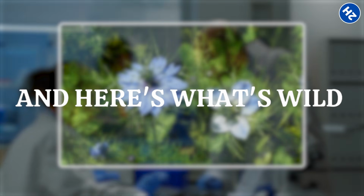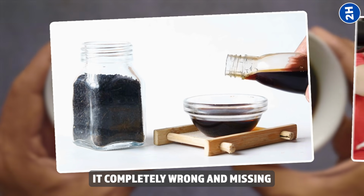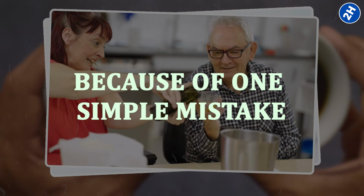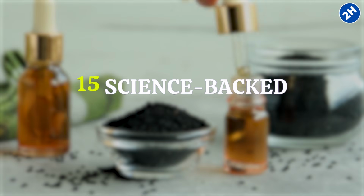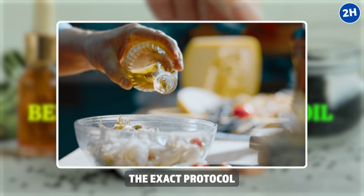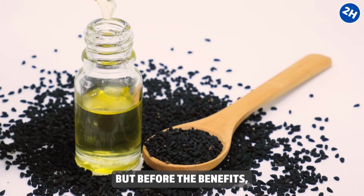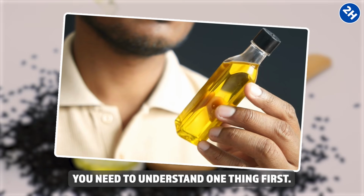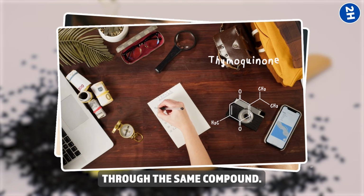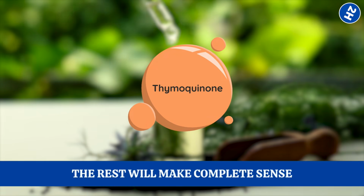And here's what's wild. Most people using this oil are doing it completely wrong and missing most of the benefits because of one simple mistake. So here are 15 science-backed benefits of black seed oil, and at the end, the exact protocol that makes every single one of them work. But before the benefits, you need to understand one thing first. Everything on this list works through the same compound. Once you understand what it does, the rest will make complete sense.